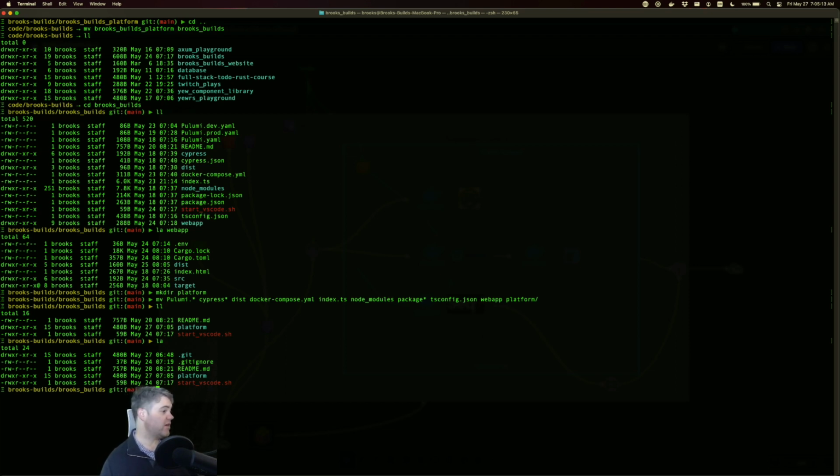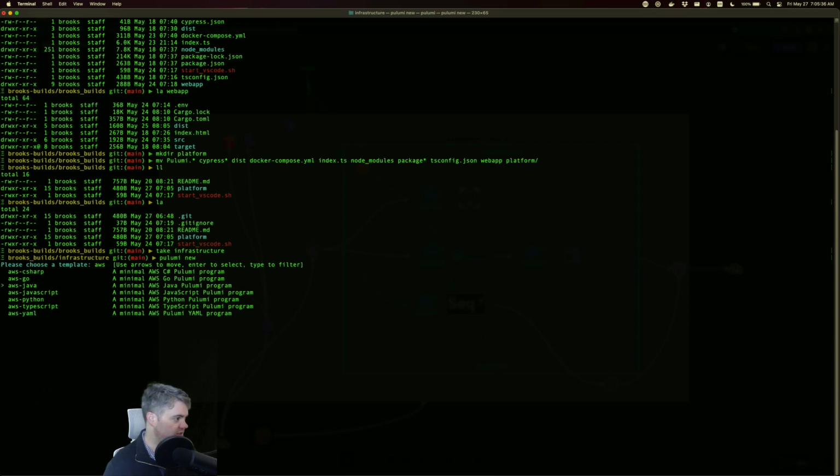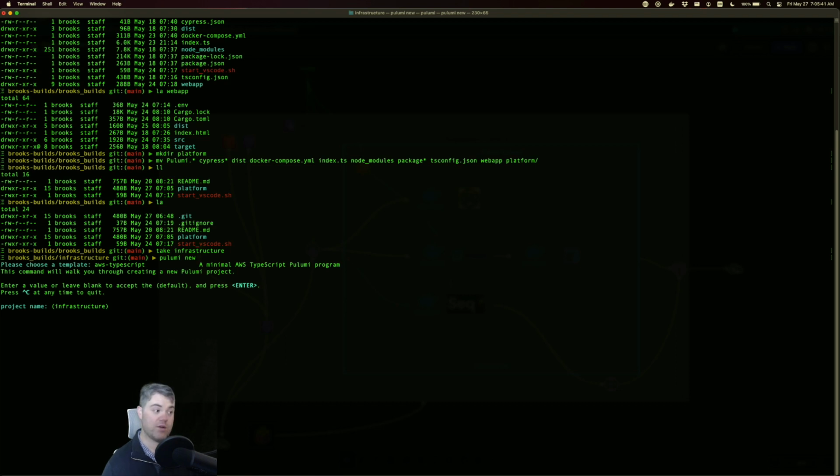So if I want to now create the generic infrastructure that we're using, I'm going to create a new directory called infrastructure. And we're going to Pulumi init here, or Pulumi new. I want to use AWS, TypeScript, project name. This is going to be Brooks builds infrastructure.